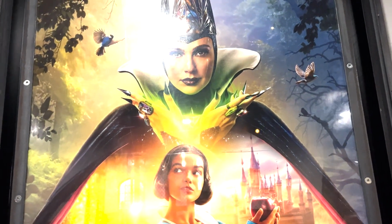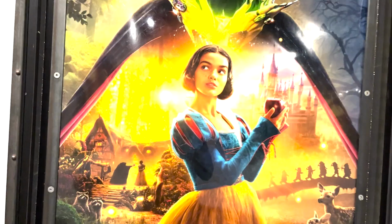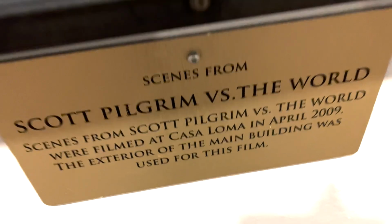So you'll see Snow White, or is it actually a scene from Titans? Cocktail, my favorite Tom Cruise movie. X-Men: Apocalypse, regular X-Men. Scott Pilgrim vs. the World.